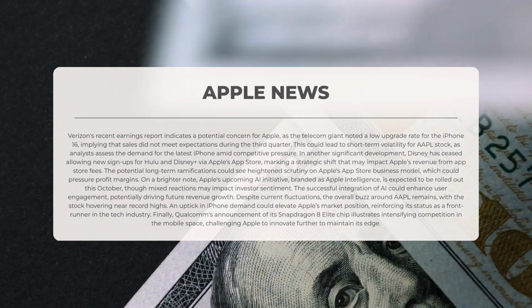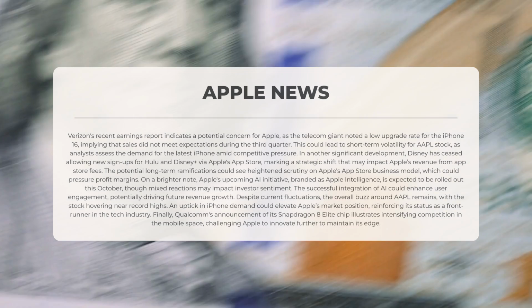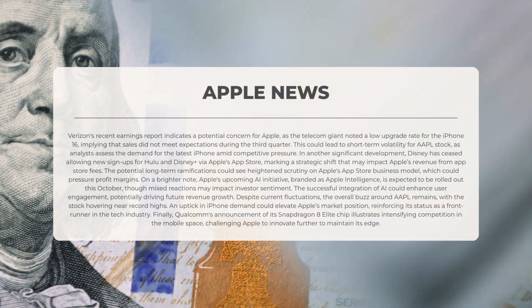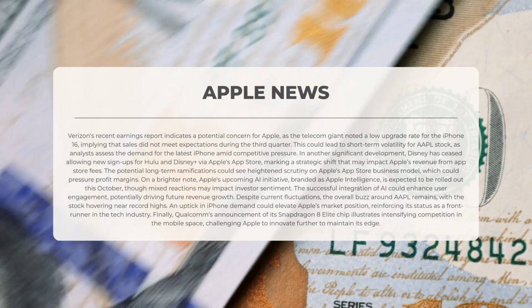In another significant development, Disney has stopped allowing new signups for Hulu and Disney Plus through Apple's App Store. This marks a strategic shift that may impact Apple's revenue from App Store fees. The potential long-term implications could lead to increased scrutiny on Apple's App Store business model, potentially pressuring profit margins.